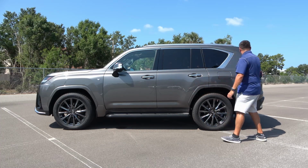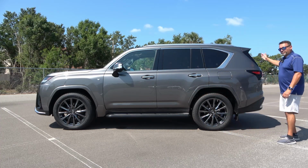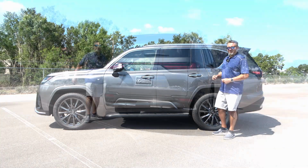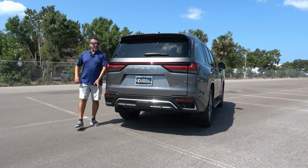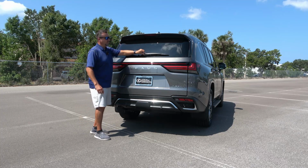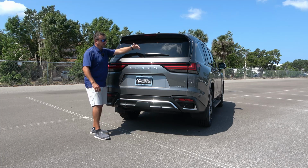And if you look at the very back of it, you see that this back end is really straight down. So we'll see how much room it has once we get on the interior. Here in the back, you'll see a straight down gate, basically. I like this tailgate spoiler with the third brake light. Kind of wish that the wiper was hidden underneath here.